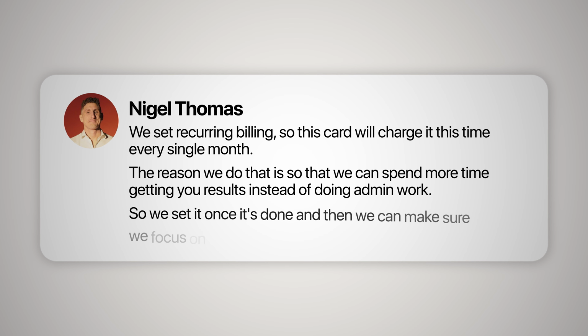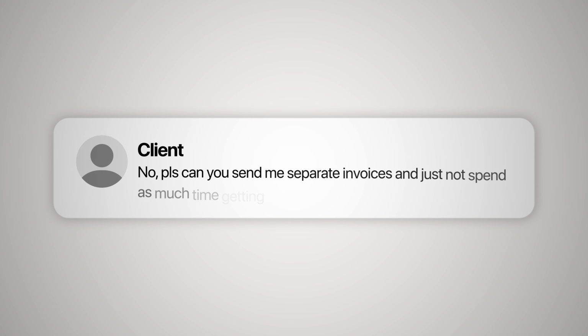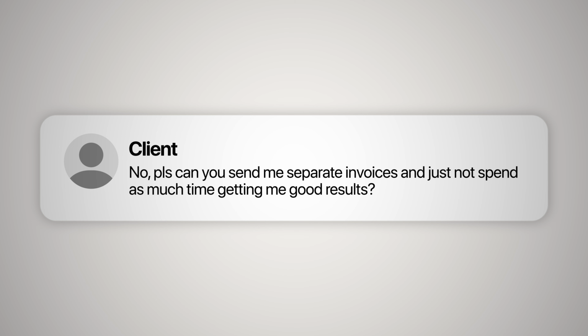So we said it once, it's done, and then we can make sure we focus on delivering you a great service. If you frame it like that, no one's going to say, no, please can you send me separate invoices and just not spend as much time getting me good results, right? As long as you're delivering a great service and you get them good results, everyone's happy, and then you never have to chase up those late payments again.